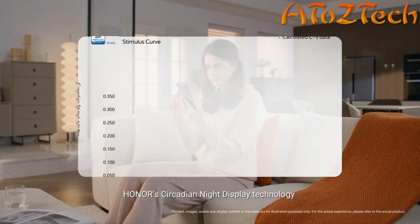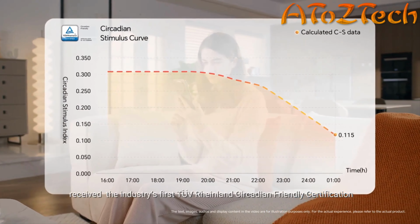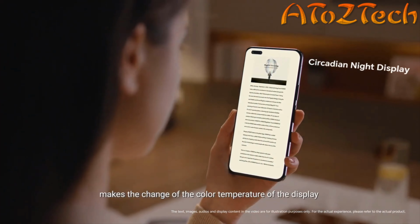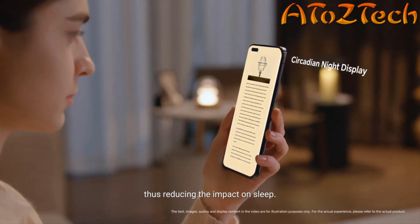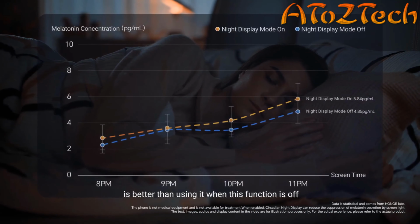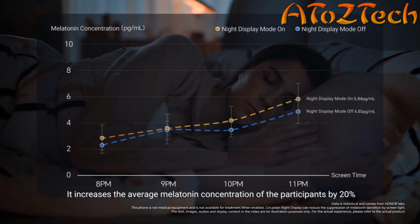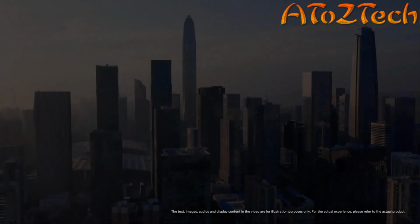Honor's circadian night display technology received the industry's first TÜV Rheinland circadian friendly certification. On the premise of ensuring the user's viewing comfort, it makes the change of the color temperature of the display match the secretion of melatonin in the human body, thus reducing the impact on sleep. Using Honor Magic 5 Pro for 3 hours at night is better than using it when this function is off. It increases the average melatonin concentration of the participants by 20%, along with effectively improving the quality of sleep.